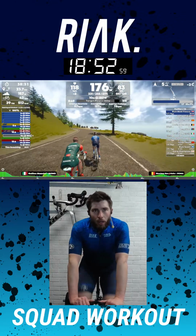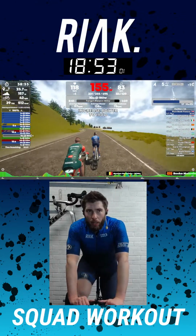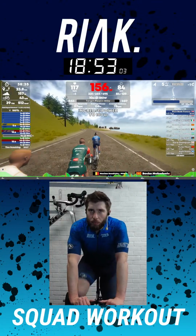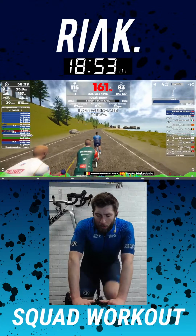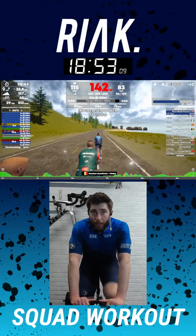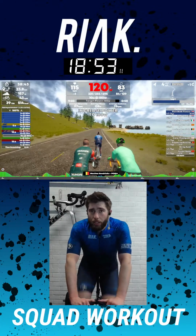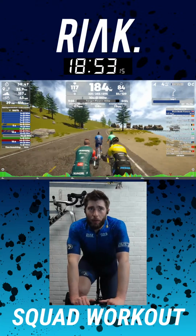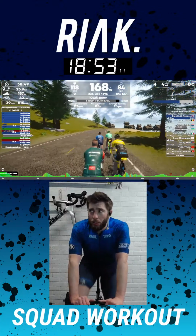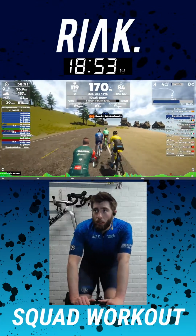And what we'll try and do at the end is get some questions. So we've just got about a minute to go. So we're just going to go up to tempo for a minute again. Just to get the legs going, lift the heart rate a touch, just so that kick up to VO2 max isn't too aggressive.